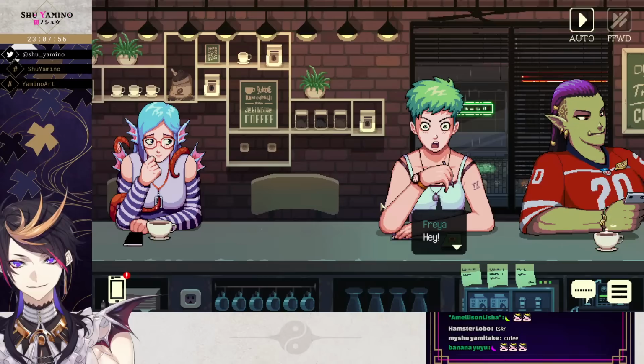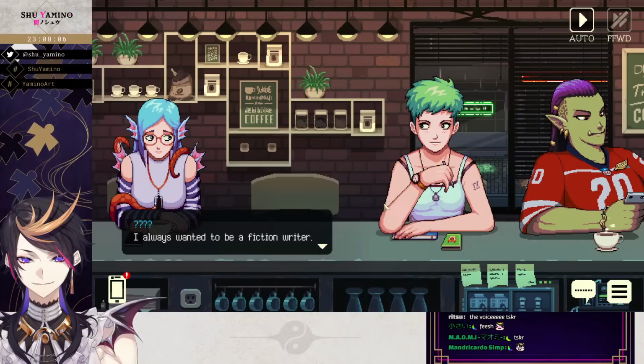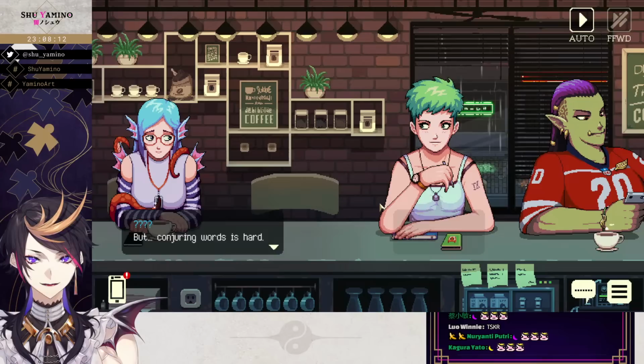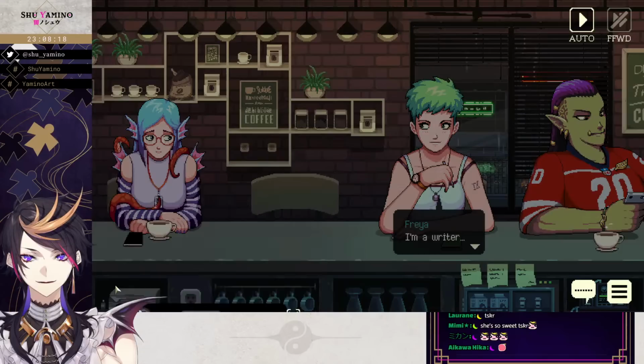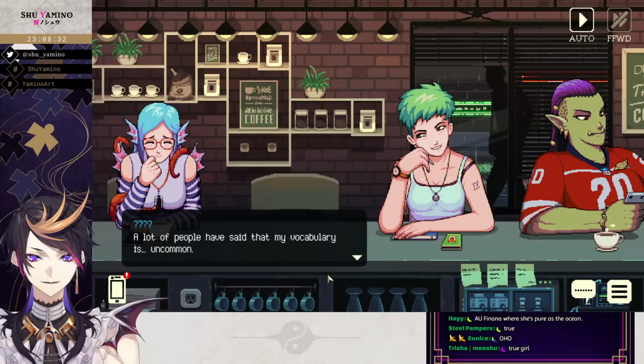Hey! Wow. How many books have you written? Well, this would be my first book if I finish it. I always wanted to be a fiction writer, but conjuring words is hard. I'm a writer, and even I can't use complex words like conjure like you just did. A lot of people have said that my vocabulary is uncommon.